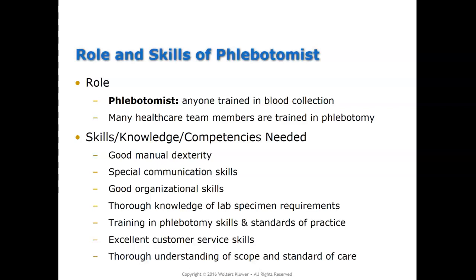So what is the role and skill of a phlebotomist who will be drawing the blood? Well, a phlebotomist is anyone trained in blood collection. Many healthcare team members are actually trained in phlebotomy, not just phlebotomists. We have medical assistants, phlebotomists, medical laboratory technicians, anesthesiologists, etc.